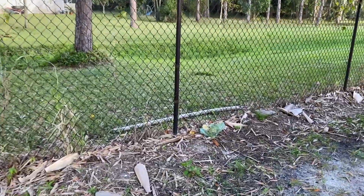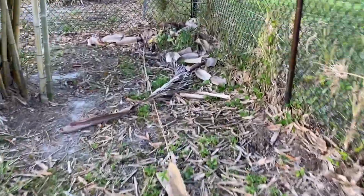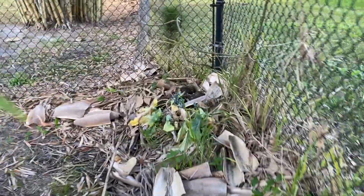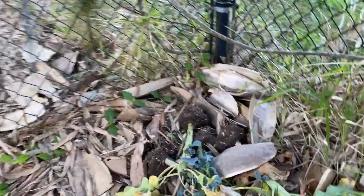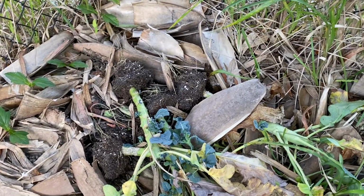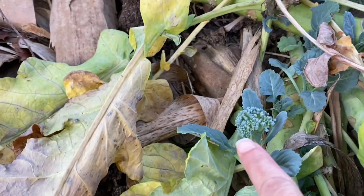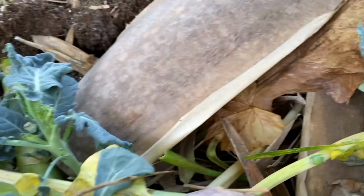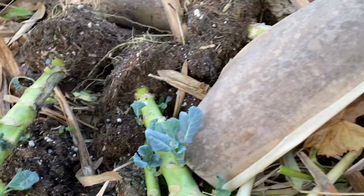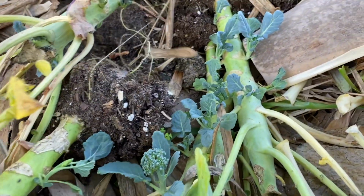Okay, you guys know this area here I was calling my throwaway garden, remember that? Here, literally, talk about throwaway. These were the broccoli plants that I pulled up and just stuck in this corner and never did anything else with. But with enough rain, look, there's actually broccoli, and it's all new growth. I don't know what to do. That's hilarious.